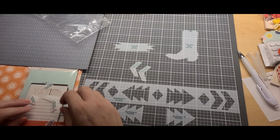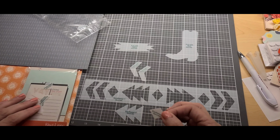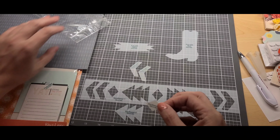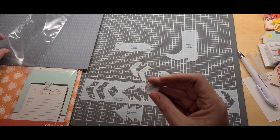And 4 is this little piece right here, this little diamond. Oh, I see number 5. Number 5 is stuck to the package. 5. 6.